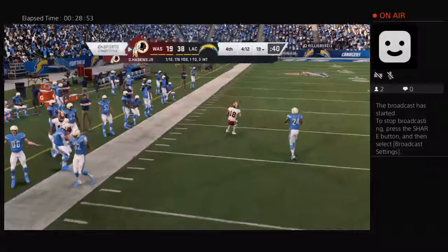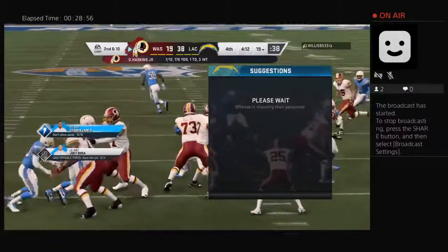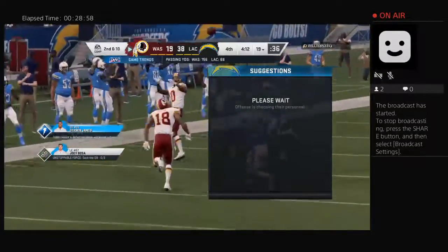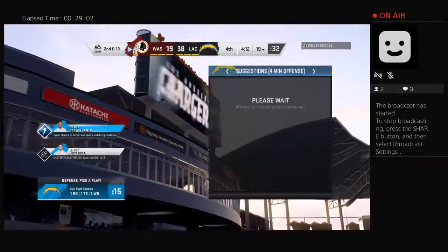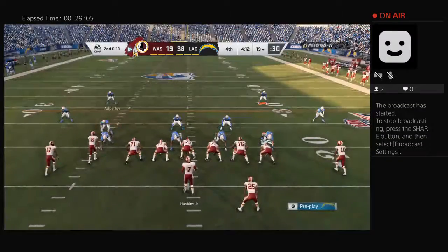Back to the air, Haskins after the pick 6. And the throw left sideline here is caught, but they'll rule it incomplete. Couldn't keep his feet in. 2nd down. Just nothing there again. He's been sacked multiple times. We've seen the interceptions, of course. He's really been through the ringer, hasn't he?